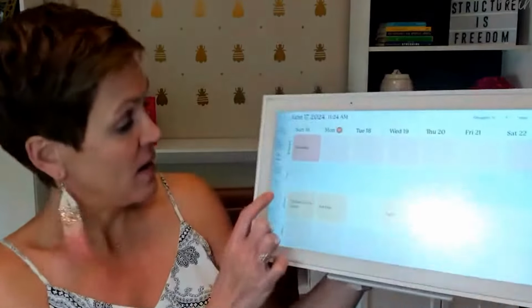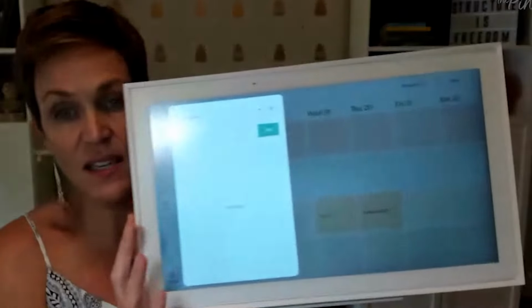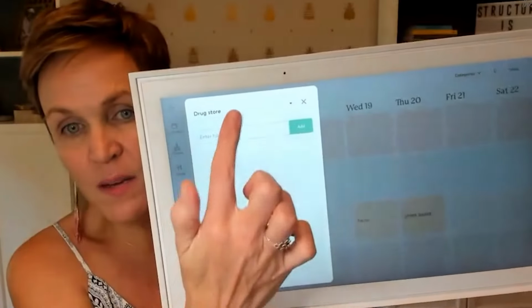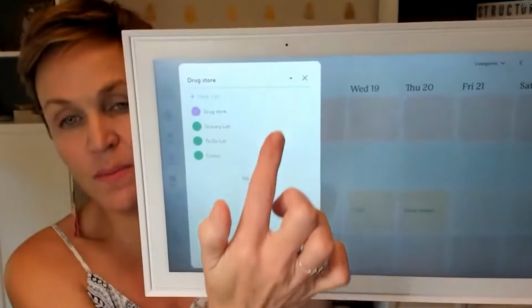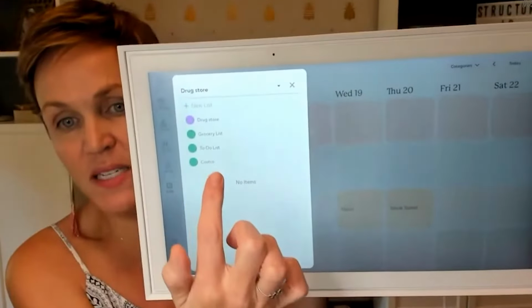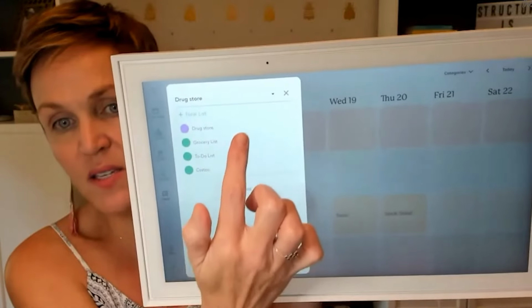We have set up our lists, and I'm going to go ahead and tap on it right here so you can see it. In the list view, you have the ability to create list types. So I'm going to hit that pull down for you, and you'll see we have a bunch of lists. It always comes with a to-do list by default. But for instance, we have a Costco list and we have a drugstore list.